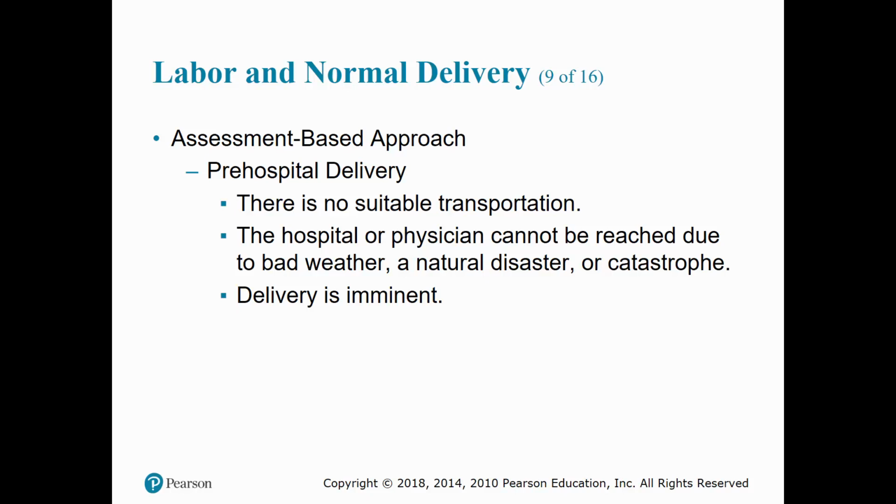For a pre-hospital delivery, there has to be no suitable transportation for the mother, delivery is imminent, or there may be severe weather, natural disaster, or catastrophe that makes it so you cannot reach a hospital or physician. If any of these situations are present, you must assist in delivery of the baby.